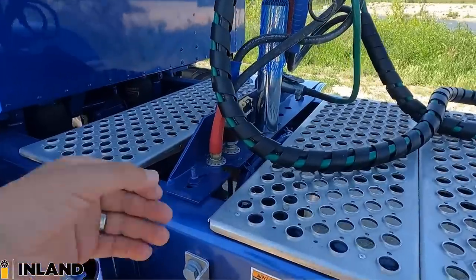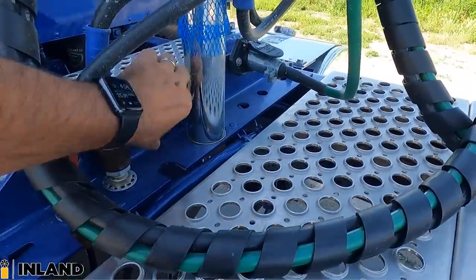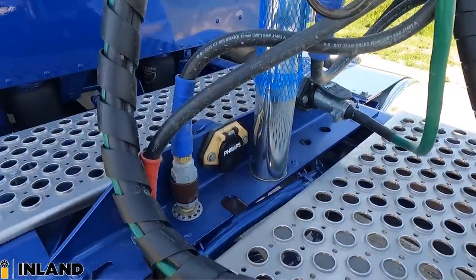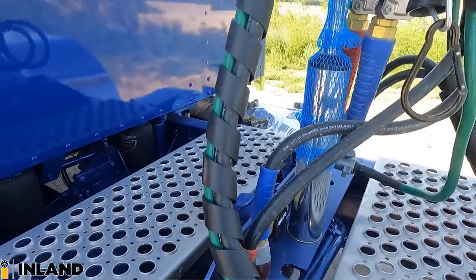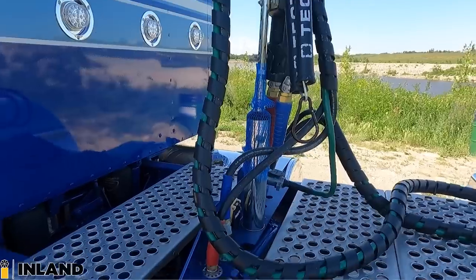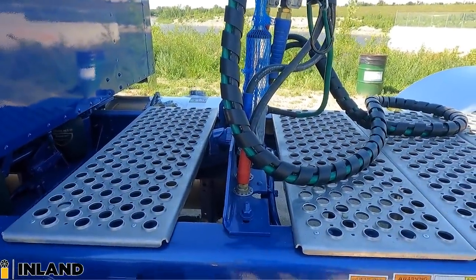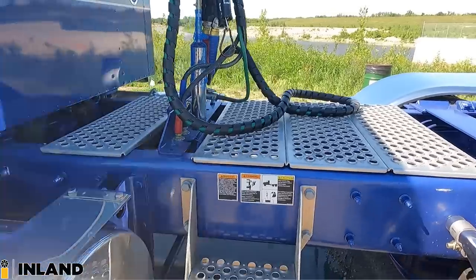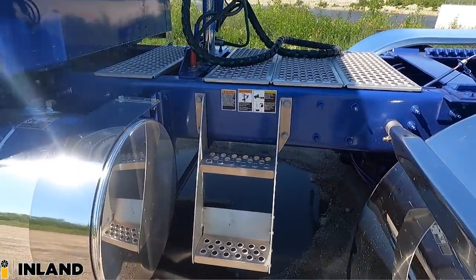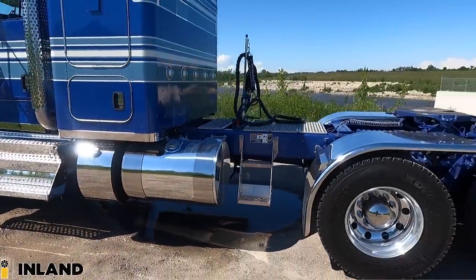We have the Tektran wrap around all the airlines, and then we have the additional airline here for the accessory plug for the trailer. We have the chrome hose antenna, as opposed to just a steel hose antenna, and then this is the center frame mounted hose antenna with your airline connection there. We did the 4 foot of deck plate with the access steps on this side. And this wheelbase is a 250 inch wheelbase.